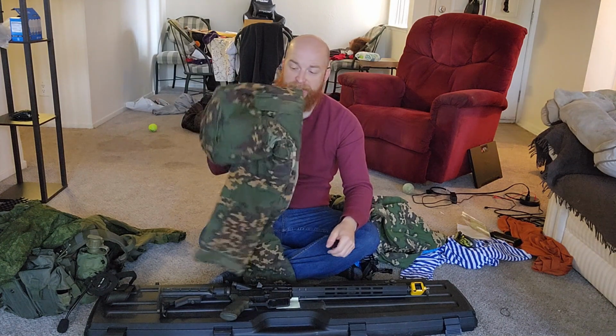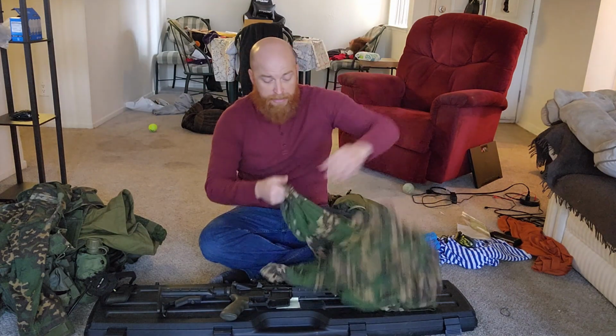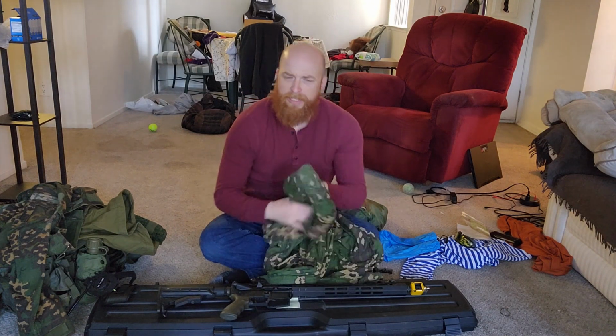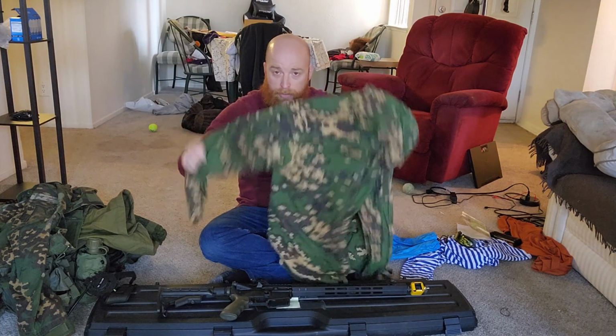So I've got these. These are the Partisan pattern. Partisan's one of my favorite Russian patterns. I really like the older retro stuff. I don't really wear anything modern other than obviously my EMR Gorka. As a top, this is just the thin gray shop top. I think it's part of their recon set or whatever. So I generally always wear this as a regular utility top.